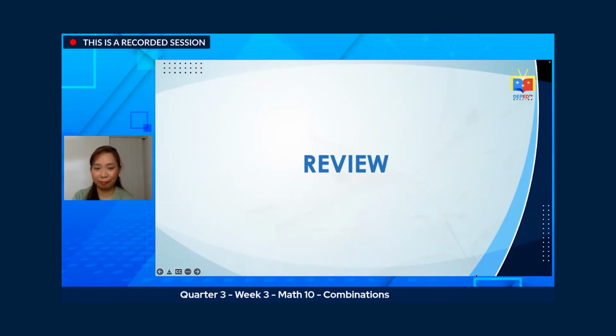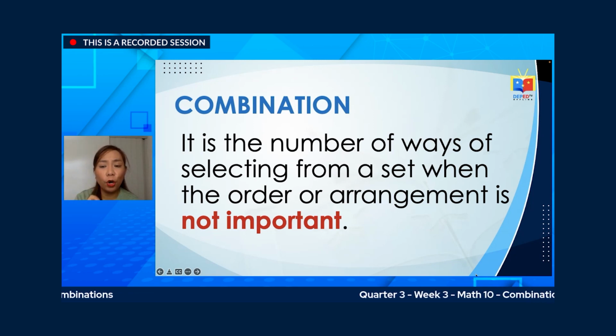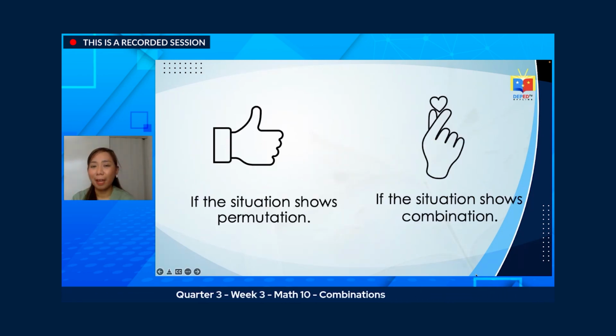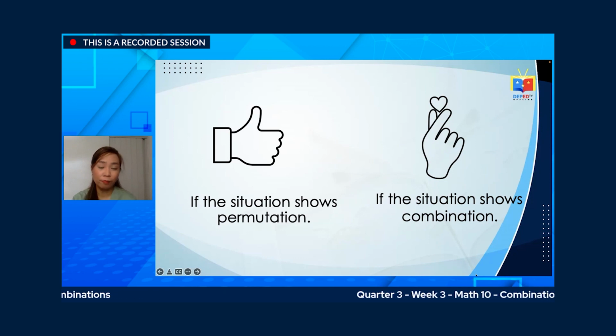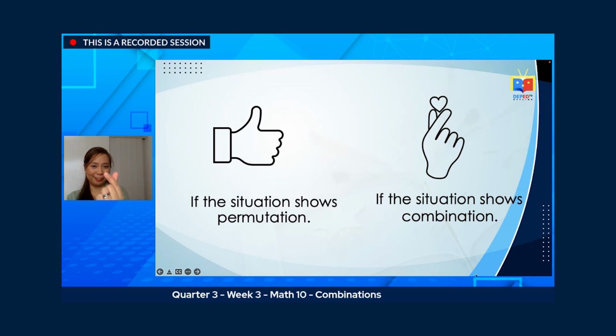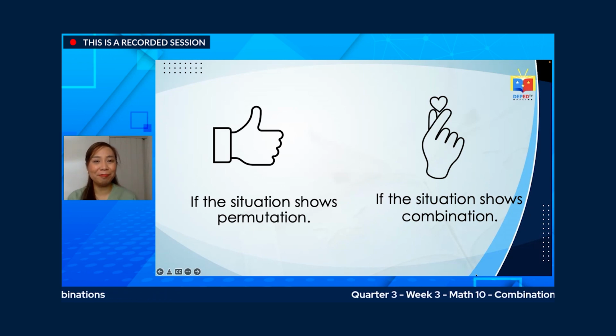Let's review. Combination is the number of ways of selecting from a set when the order or arrangement is not important. I want you again to use your fingers to check whether the situation shows permutation, thumbs up, or combination, finger heart. Thumbs up, permutation, finger heart, combination. Are you ready? Let's do this, mathletes.